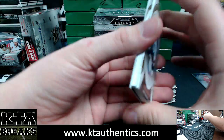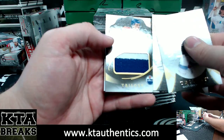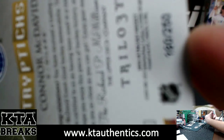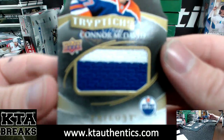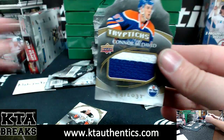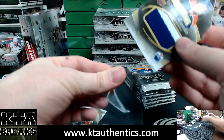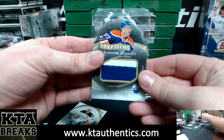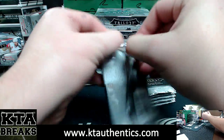He has us up, Dub. He's reading the chat. Duchesne, Ryan Miller, and nice two-color 160 of 250 Connor McDavid patch, or two-color jersey. Looks like jersey material on both, but it is two-color. Congrats, Nutcracker Tom. Die cut out of 250. Connor McDavid. Still gotta get that auto though.